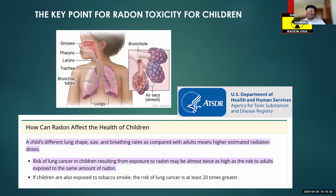Now, this is right out of that same document from the Agency for Toxic Substances and Disease Registry. I wanted to pull things that are already there. How can radon affect the health of children? I pulled it right from the site. A child's different lung shape, size, and breathing rates as compared with adults mean higher estimated radiation doses. The risk of lung cancer in children resulting from exposure to radon may be almost twice as high as the risk to adults exposed to the same amount of radon.